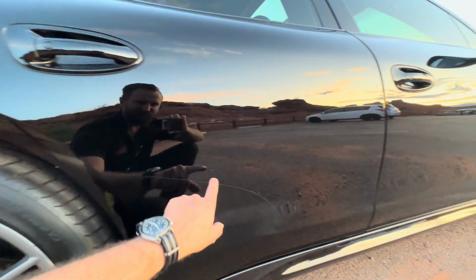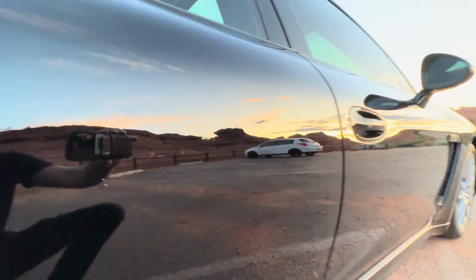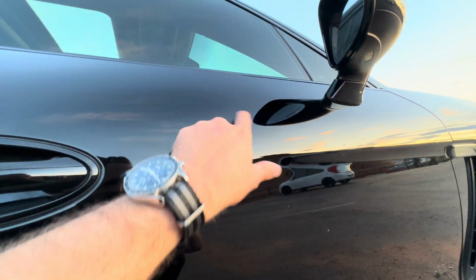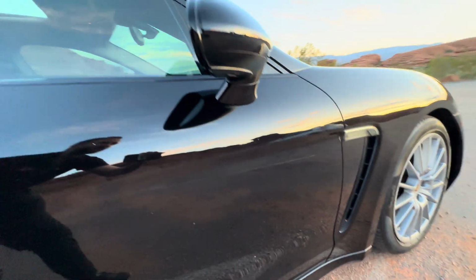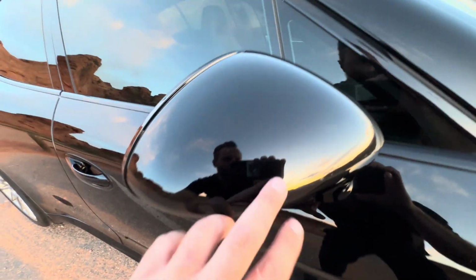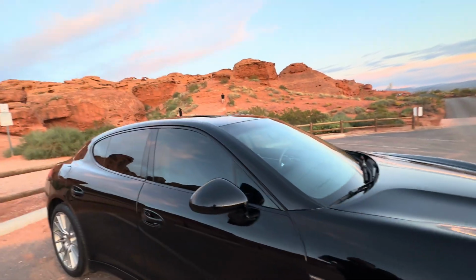A couple of chips on this side. One right there. Let's see if you can show them in the video. And I noticed this door's got some chips as well. Oh, that's a bug. Some light chips there. And the side view mirror's in really good shape too. Super, just that light peppering from driving through the desert.